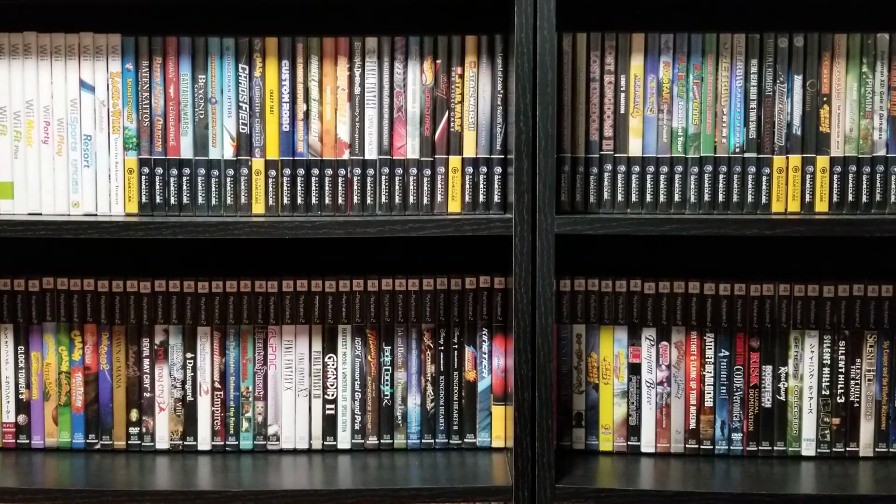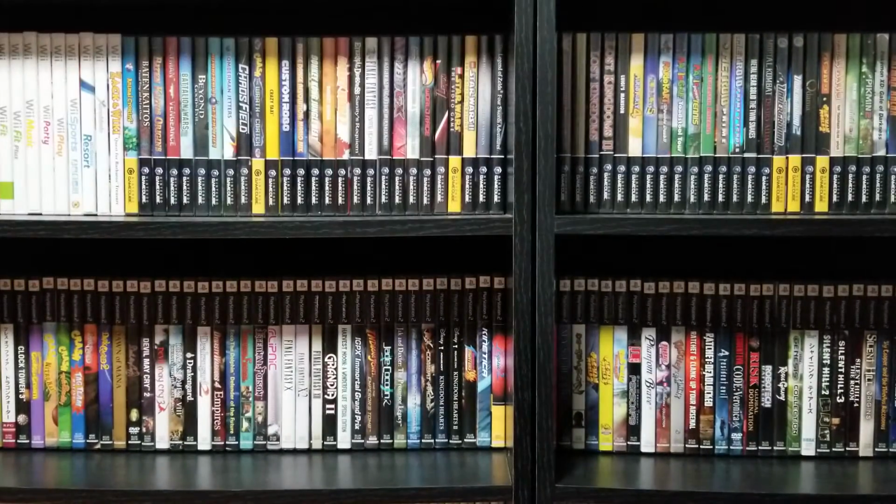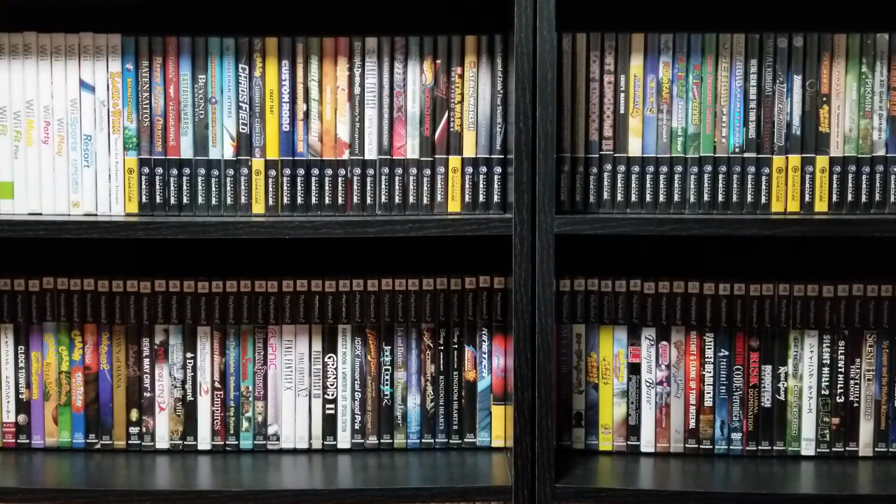Got some stuff from the exchange, a couple N64 games. Got a loose copy of Penny Racers for $5. Not a terrible find. This one usually goes for a bit more than 5. And this was a pretty good find. This was in good shape. I did not have this game complete. I had it loose. I did not have a CIB copy, and this was in really good shape, the box and everything. NASCAR 2000. And this was only $6, so not bad at all for a complete copy of the game.